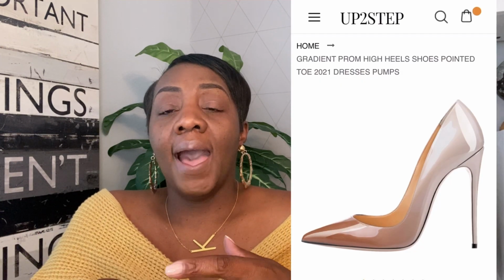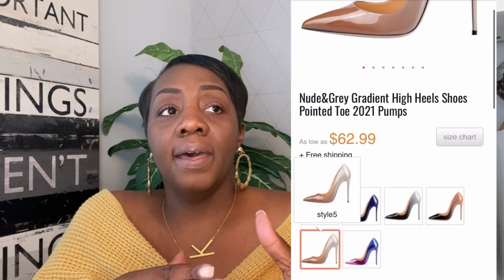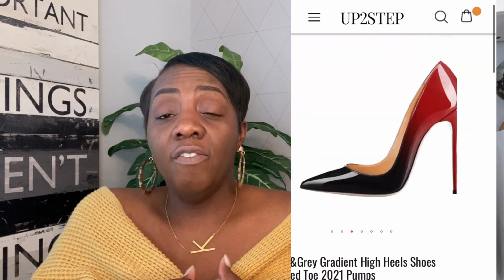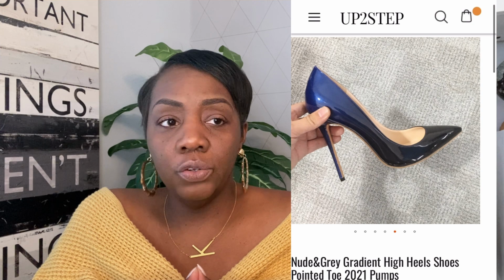But I searched the web and I got these from a company called Up Two Step. These were $62 or $65. I can't remember exactly, but I really like these shoes and I cannot wait for them to come. I needed a pair of nude pumps, and believe it or not, I have a lot of heels in my collection, but I did not have a pair of nude, and I need a pair of black pumps. Like I was almost mad at myself.